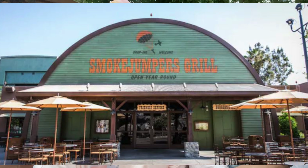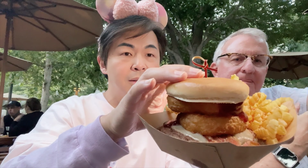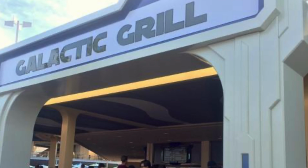We're at the Smoke Jumper Grill inside the DCA, and here is all about hamburger. So we got, what's this one? This one is their special Holte cheeseburger with onion ring and bacon. It looks better than the one by Tomorrowland. Yes, it's all smashed. It looks good. And the French fry looks pretty good.